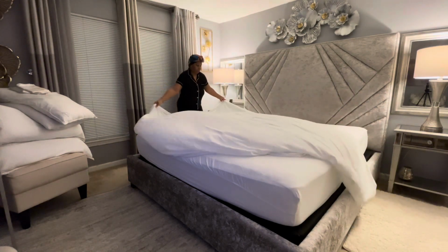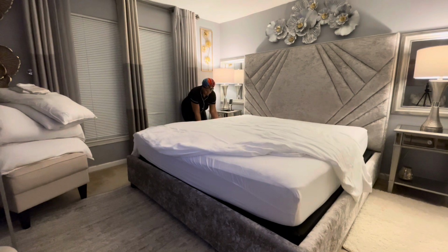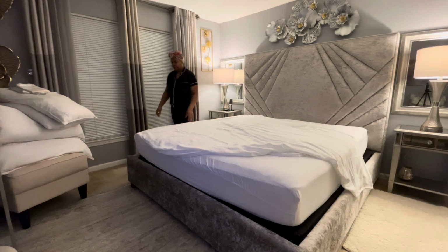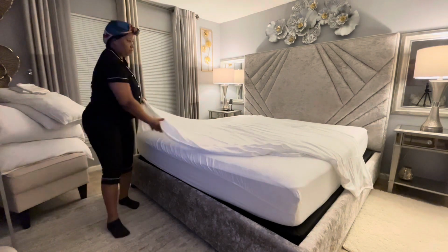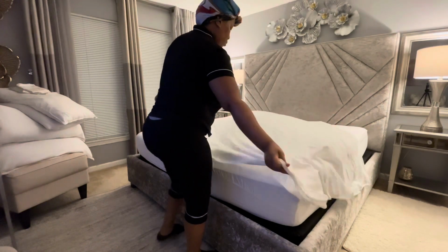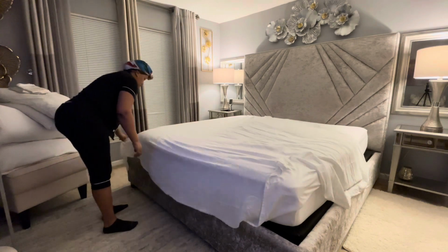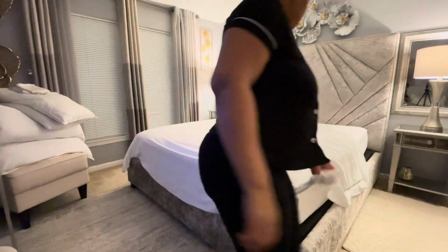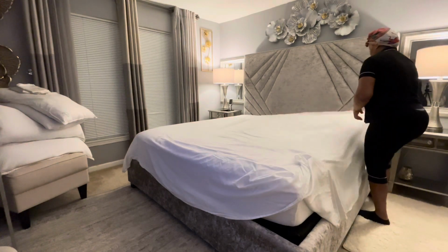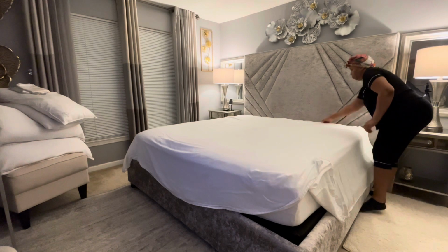I'm pretty sure that you all do the same thing, but when I've had a long day, I like to put some clean sheets, some fresh sheets on my bed, and that's what I'm doing now. Because I can't sleep if my sheets aren't clean or if they've been on there for more than 2 days. Like, I have to change them. So that's what I'm doing. I'm putting on my sheets.